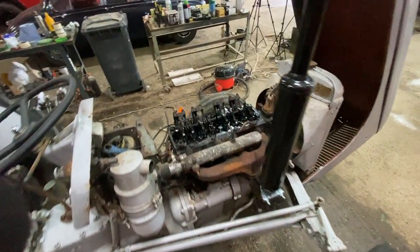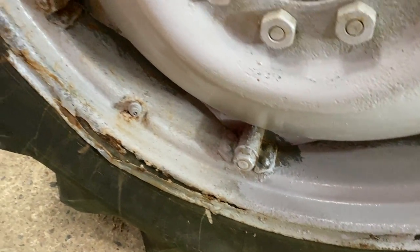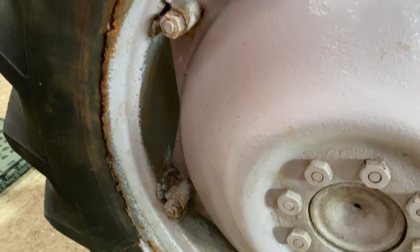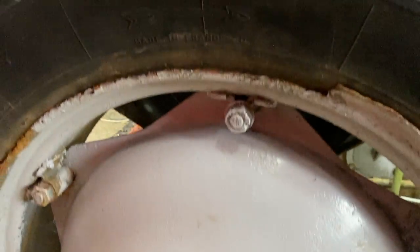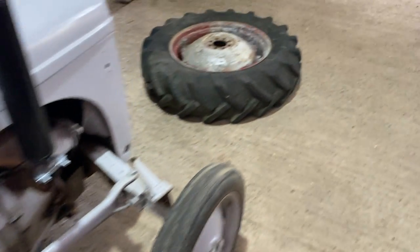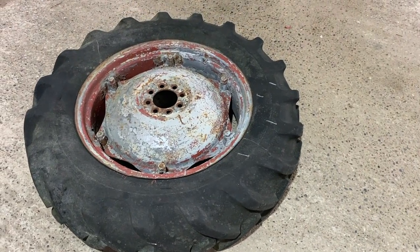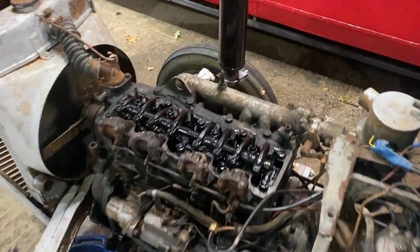It runs and drives-ish, and I've not tested any of the other features like the hydraulics, and there are also other problems. One of the wheels on the tractor has seen better days, and this is actually where they go, right from the outer lip. That centerpiece is good as new, right? But this outside is really buggered. So I went online and I found another wheel. This one looks rough, but it is good. Right, job number one, fix the oil leaks.